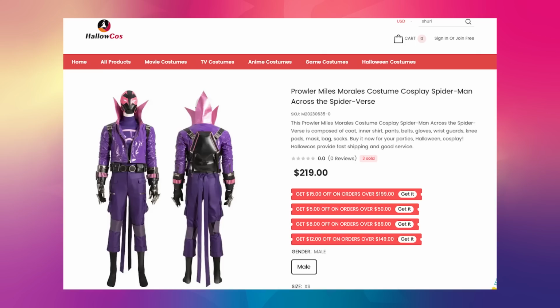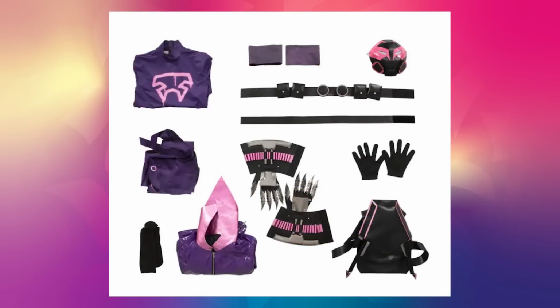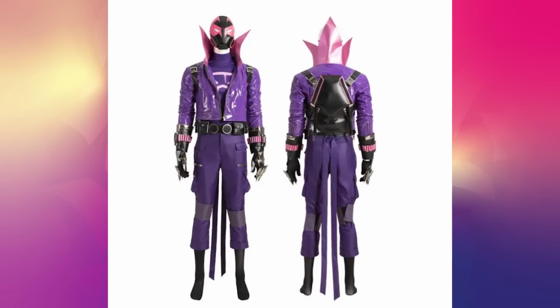We've got Miles Morales' Prowler, which is such an amazing cosplay outfit. Look at the amount of accessories that come with this thing, how layered it is. I don't know if anyone's ordered from this website. It's definitely not official from anything I can see, but my gosh, chef's kiss. This looks like a very cool outfit.